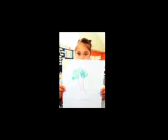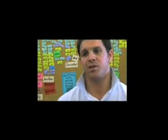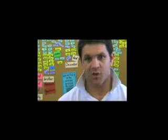So we ended up with a big sort of family tree of ideas that we could then run with, and the kids could be grouped into, so they would each be focusing on a different one of the contributing questions, researching and developing their knowledge around that question.